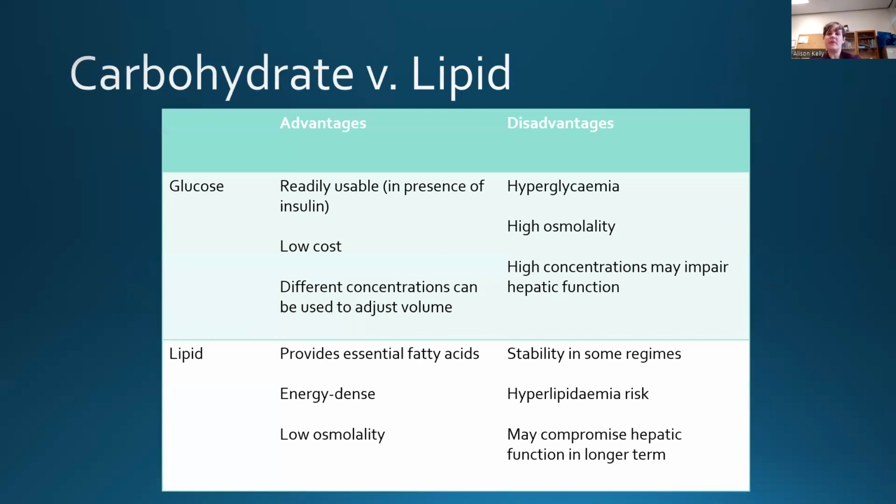So energy is mainly coming from carbohydrate and lipid, and there are advantages and disadvantages of both, as you can see from this table. Glucose infusions are pretty cheap, readily usable, readily available, and different concentrations can be used to adjust volume quite easily. Especially in a stressed patient, too much glucose can predispose to hyperglycemia. These are high osmolality preparations as well. So in terms of delivering them, you're going to quite often need a tunneled catheter, a Hickman line, or a peripherally inserted central catheter, a PICC, because if you try and give that through a midline or a cannula and it extravasates, a high osmolality solution is going to potentially cause problems. High concentrations of glucose may also impair hepatic function, if you're exceeding the ability of the liver to oxidize glucose.